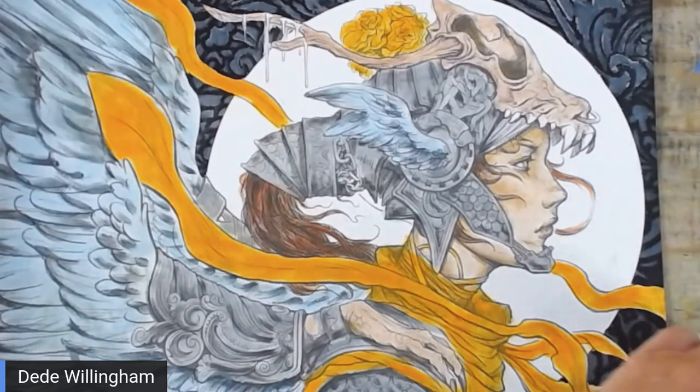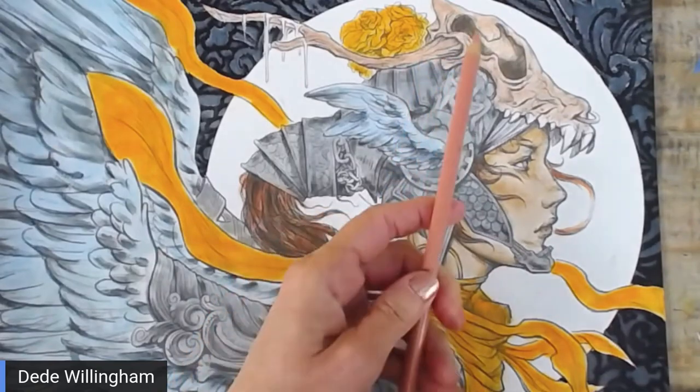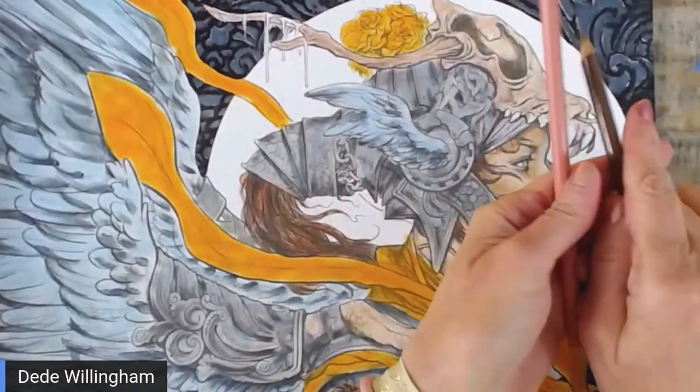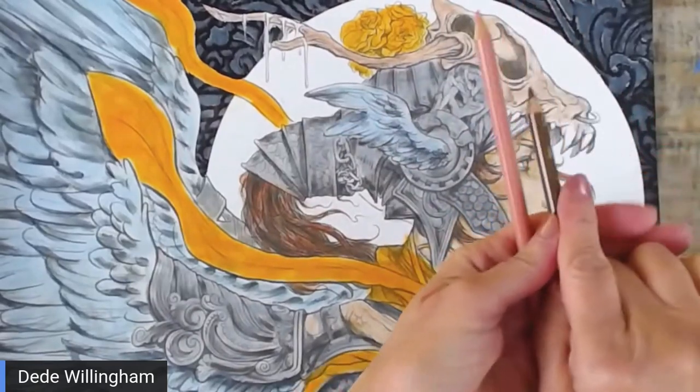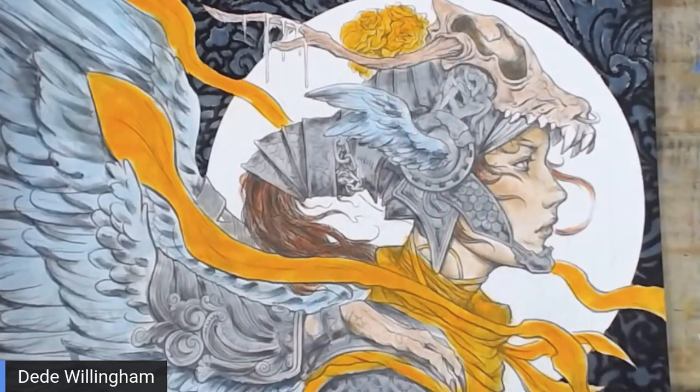And I will have to sharpen a few of these as I go. The bone color. And then I am going to need another brown, I think. Maybe. And then I'll need my Posca.